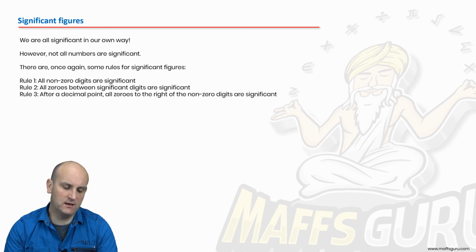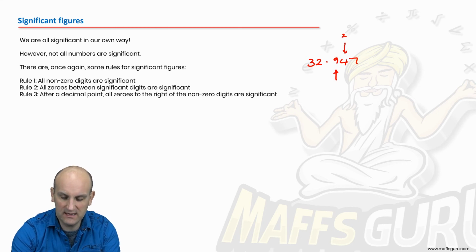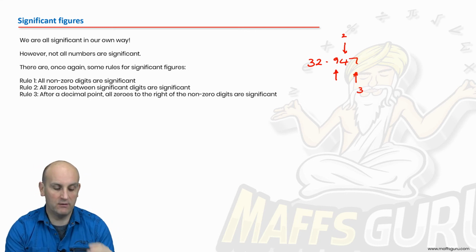Significant figures are basically just some sort of funky way. Now, remember we had decimal places. So I had like 32.947, and that was my first decimal place. That was my second, and that was my third. Well, basically, same idea, but with significant figures. And so there are rules.